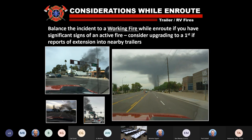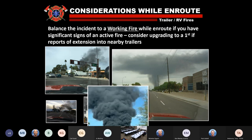And then if you get reports of multiple trailers on fire, consider bumping it to a first alarm if we need to, because I can tell you it's not unusual, if you have multiple trailers on fire, to utilize all of a first alarm as far as getting access and hydrants and apparatus to address multiple trailers that may be burning.